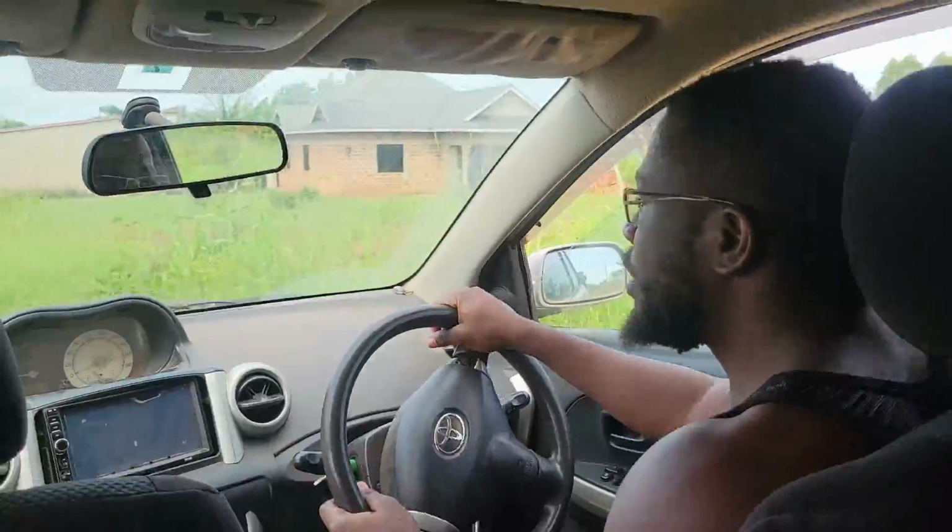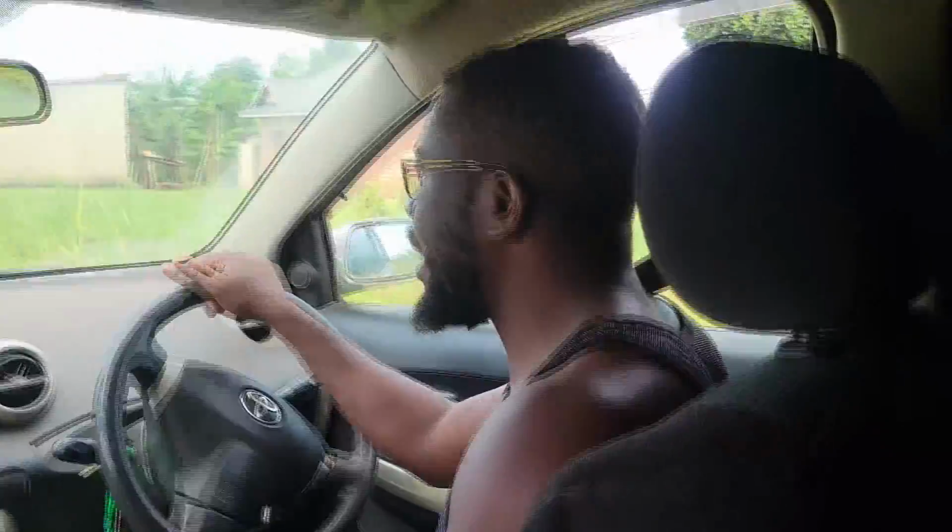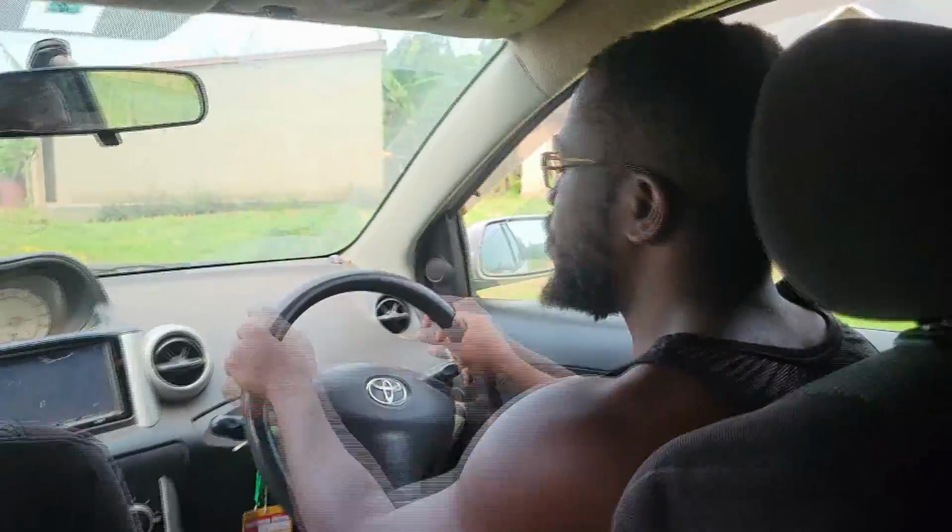Now, one of the things that you'll find that you would like about the IST is the handling. In Morocco, it's really stable on the road. Of course. Now, if you watched my review of the Mark X, I'll tell you that the Mark X has a much more fluid steering rack. The steering is much more fluid, much softer.